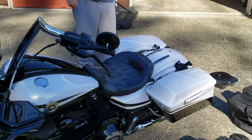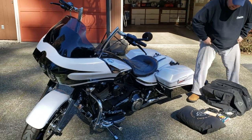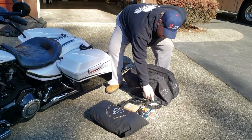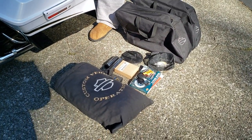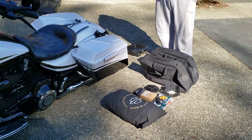That's really it. Again, it does have everything the CVOs come with. There are the CVO stock grips. You got a kickstand pad, your screen, gold key, the cover, and your saddlebag liners. And that's about it.